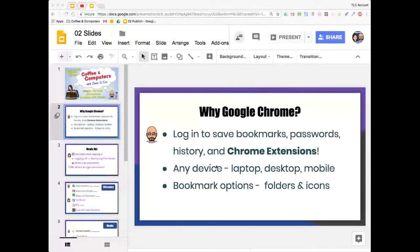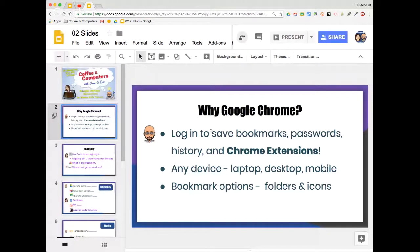All right, so our broadcast is about Google Chrome extensions, but before we can talk about extensions, it's really important to understand why Google Chrome is the best browser we think to use pretty much on any device that you use. You are able to log into Chrome itself, which is awesome because then it logs you into all of your Google apps. And with us being a Google Apps district, it just plays nice with all of the Google tools that we use. It also allows you to save your bookmarks.